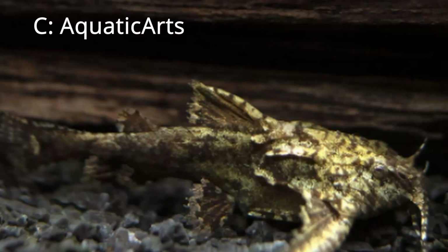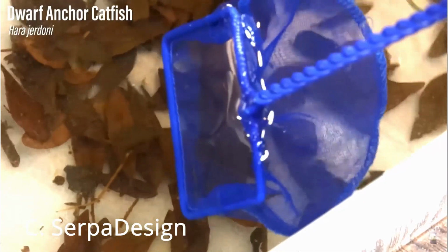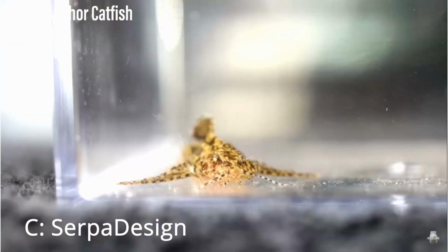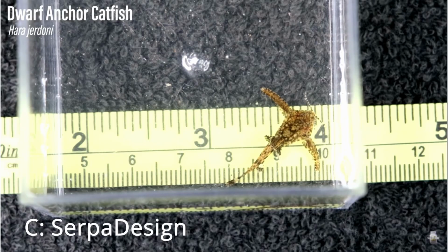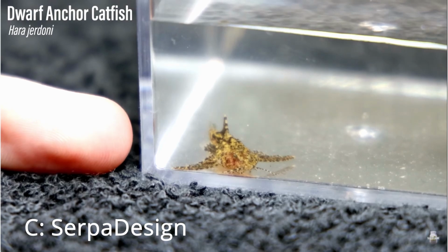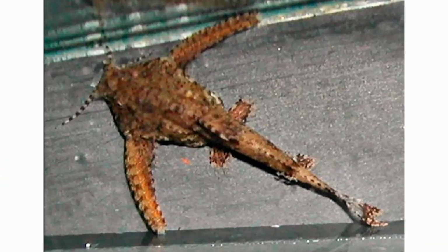So the next fish I have on the list is the dwarf anchor catfish, also known as the mini Asian stone catfish. Now these guys seem to have been built for the nano tank lifestyle, only topping out about an inch to 1.2 inches, and being quite shy, I've heard, are really one of the perfect bottom dwelling nano fish as well. Now they do live up to their name. If you look at them from the top down, they do look like mini anchors.